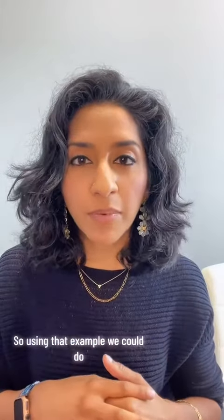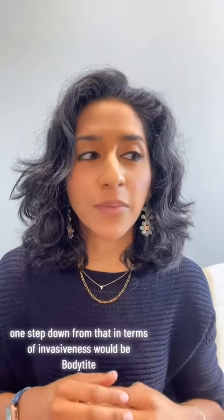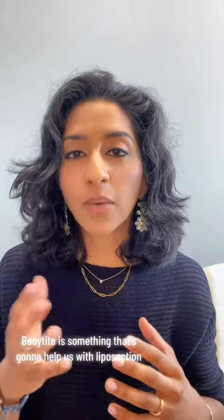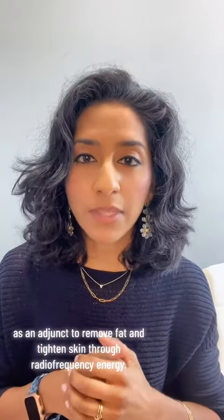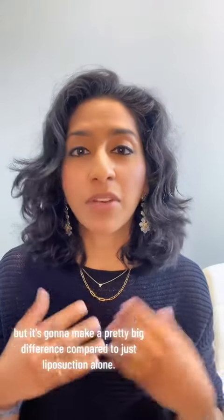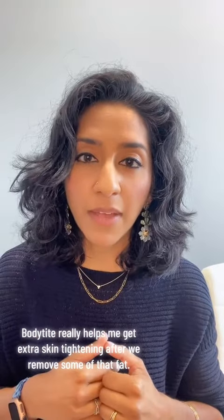Using that example, one step down from that in terms of invasiveness would be BodyTite. BodyTite is something that's going to help us with liposuction as an adjunct to remove fat and tighten skin through radiofrequency. Now, it won't get as tight as it would if I cut out that much skin, but it's going to make a pretty big difference compared to just liposuction alone. So it really helps me get extra skin tightening after we remove some of that fat.